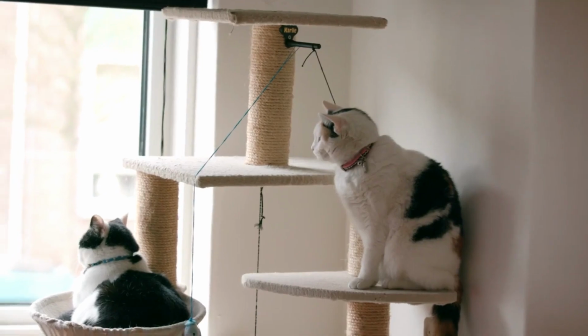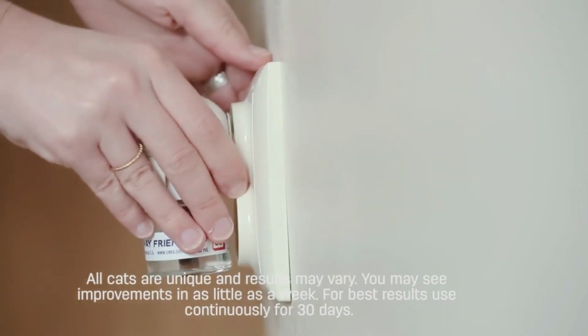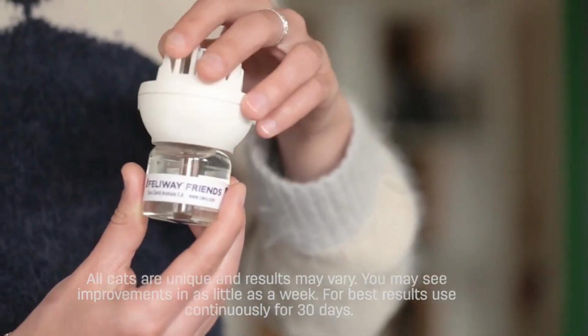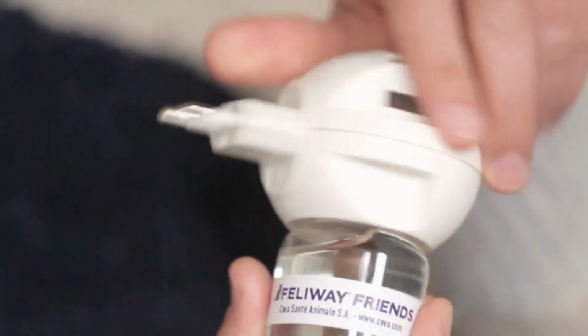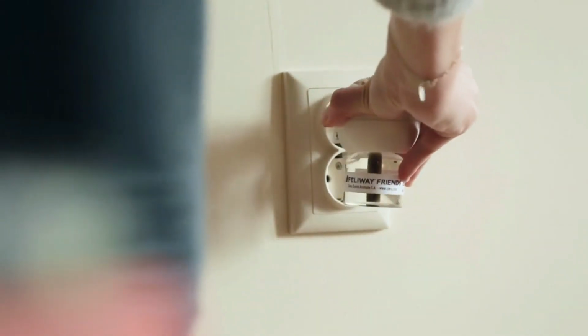The Feliway Multicat diffuser may be especially effective when introducing a new kitty to your resident cats, when combined with other best practices, such as initially separating pets and slowly introducing the new cat. The pheromones can help make the getting-to-know-you phase less stressful.